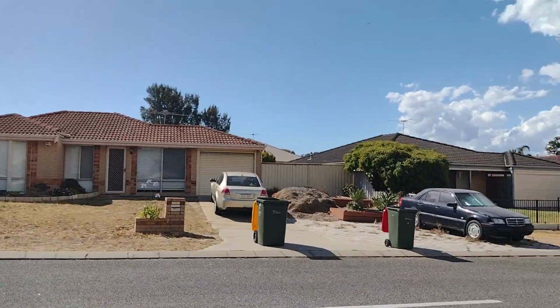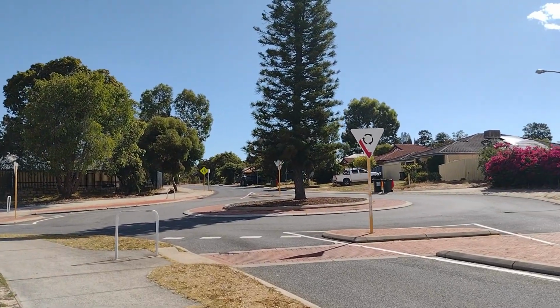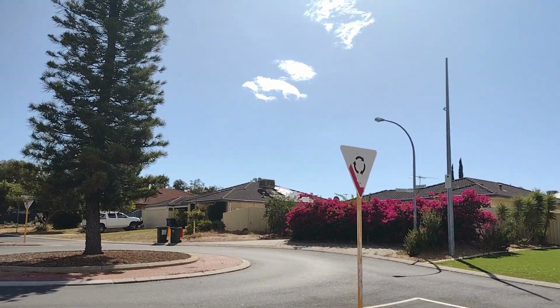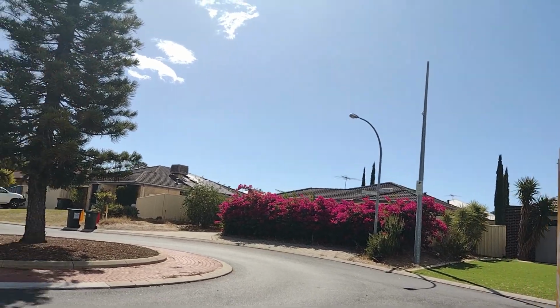And yeah, this is where the bus U-turns and then heads back down. So this is about a 3 or 4 times a day, I'm not exactly sure, deviation along Viridian Drive here.